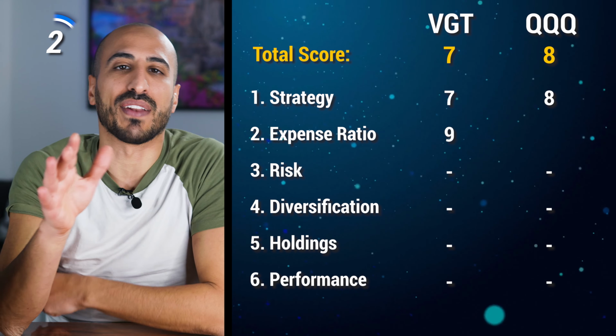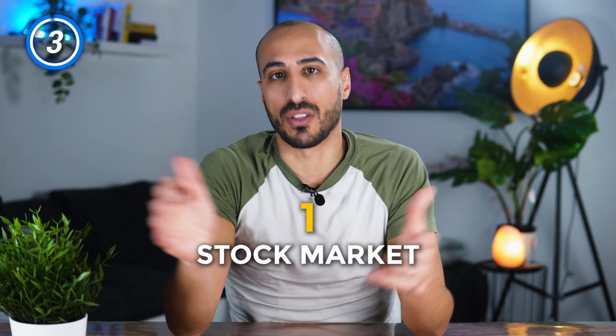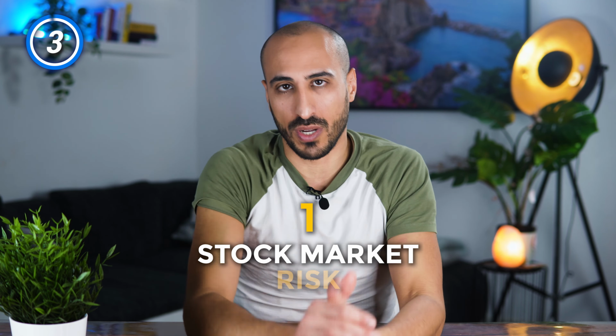The next aspect we're gonna see is the risk of these ETFs. There are basically 4 kinds of risks you can have. The first one is the stock market risk, basically the chance that the whole stock market crashes. Stock markets tend to move in cycles, just as the economy, so there is little you can do about this if you're a long-term investor.